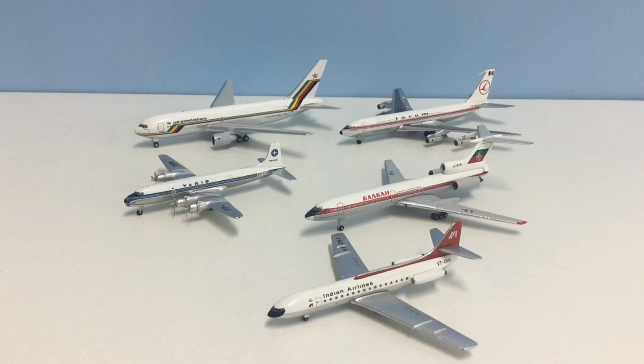It's an awesome selection of liveries that AC has chosen for this month, and on some decent base molds as well. I have to say that, as is not unusual with AC, the finishing is not always the best. Obviously the Tarom's got a couple of issues there. Zimbabwe itself has got a bit of a print finish issue there. But overall, it's a good bunch of models.